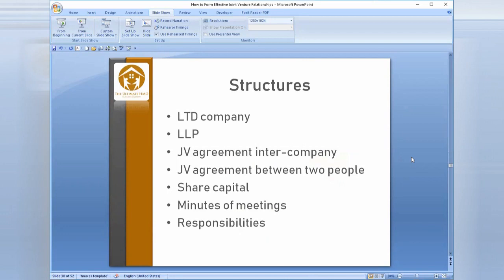An LLP. You could do a joint venture agreement between two companies. So your business, your limited company, and their limited company could form a joint venture between the two limited companies. So that's again another way to do it. That means you're not completely getting into bed with one another without having your own separate identity and your own business identity.